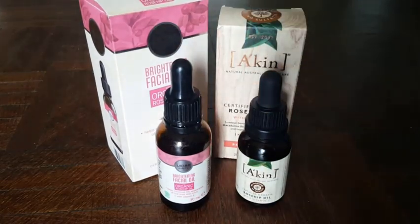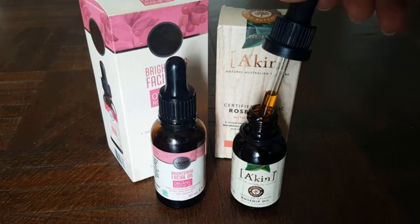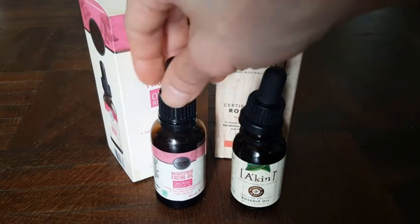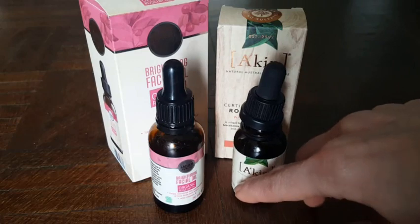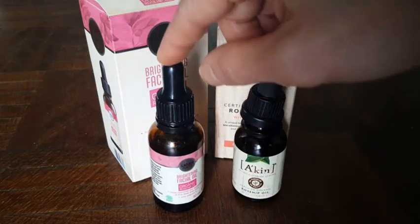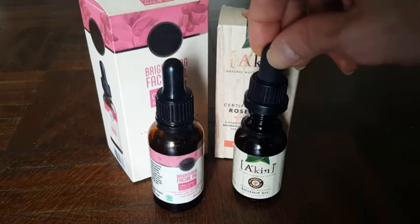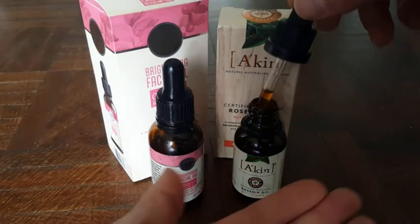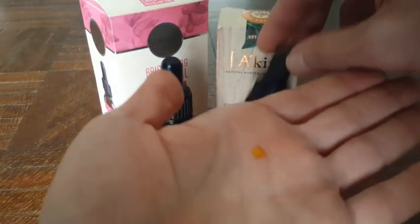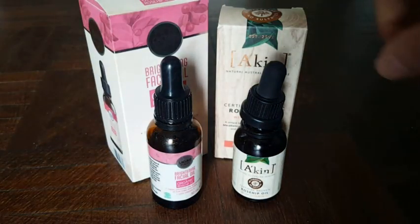In terms of consistency, this one is a bit lighter, I would say, compared to Lacura. I think because it has vitamin C and it gets absorbed into the skin very well. And this one as well gets absorbed into the skin well, but this one, I think because it contains vitamin C, has a better texture. Like the texture is nice and kind of softer, you know. I don't know if it makes sense, but yeah, so this one is my preference.